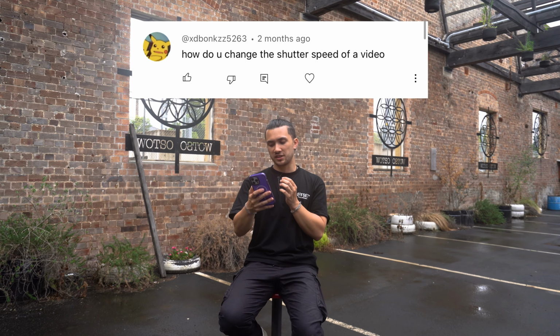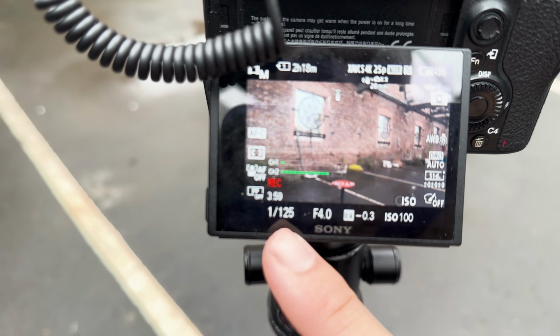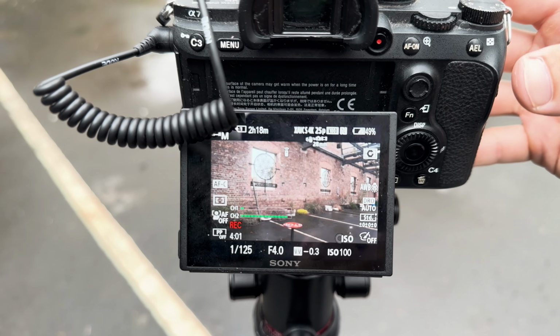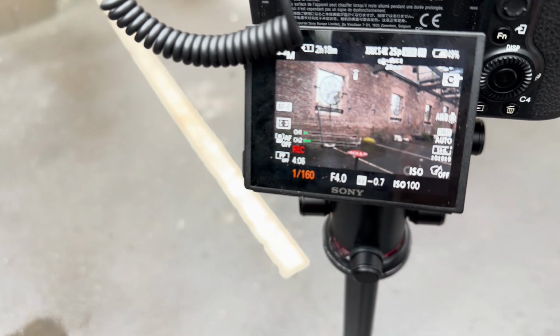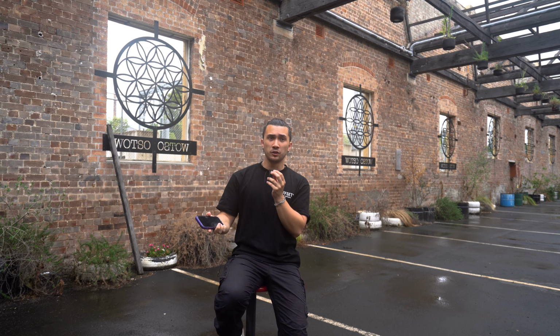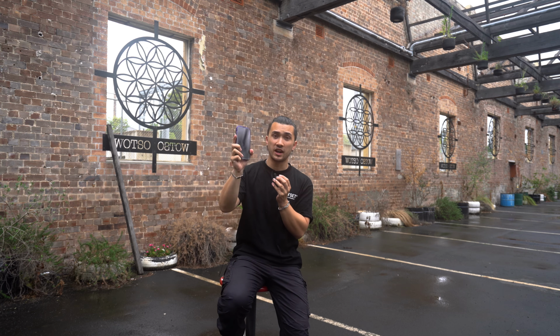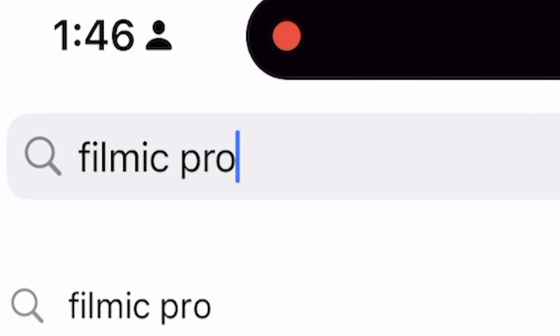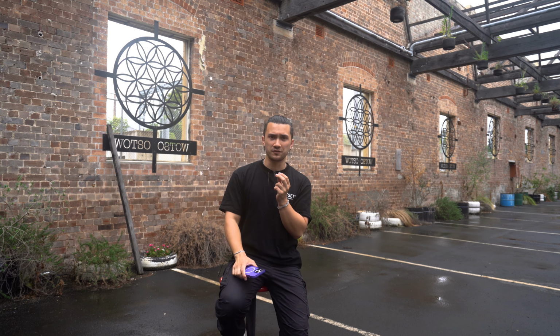How do you change the shutter speed of a video? So this is the shutter speed on the camera, and basically for my camera you just roll this up and then it brings up the shutter speed. If you're looking to do it on an iPhone, there's no inbuilt controls within iPhone to do that. So you need to download an app called Filmic Pro, which will give you control over the shutter speed and f-stop and ISO and all that kind of stuff, just like a camera.